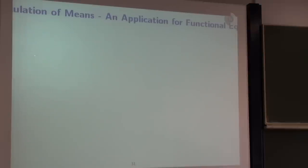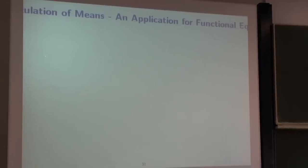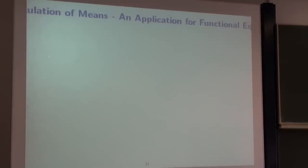And we will go to a kind of unconventional chapter. I will talk about calculation of means, an application to functional equations. Sorry for this headline being not readable here.